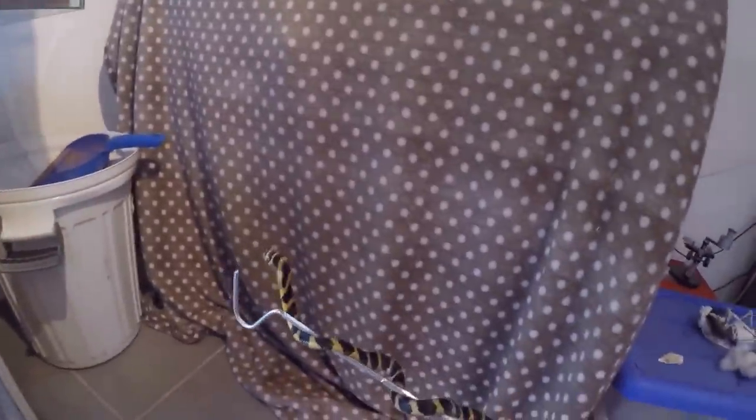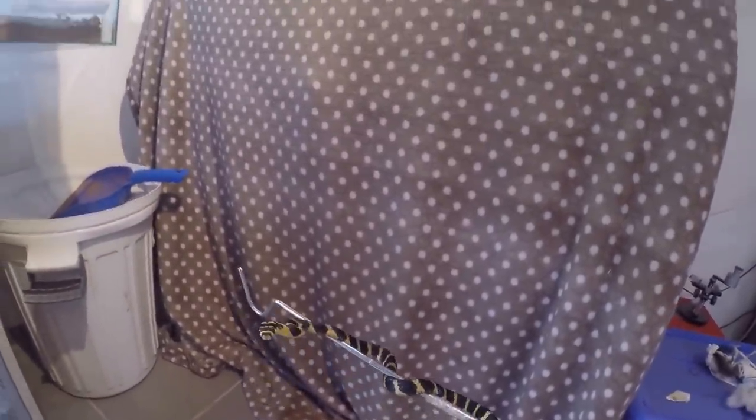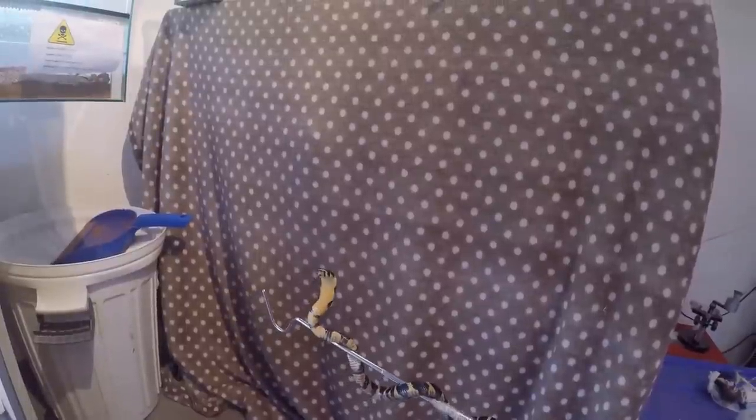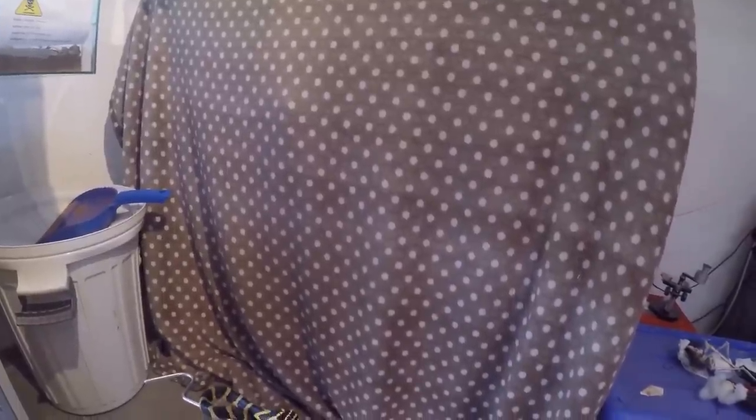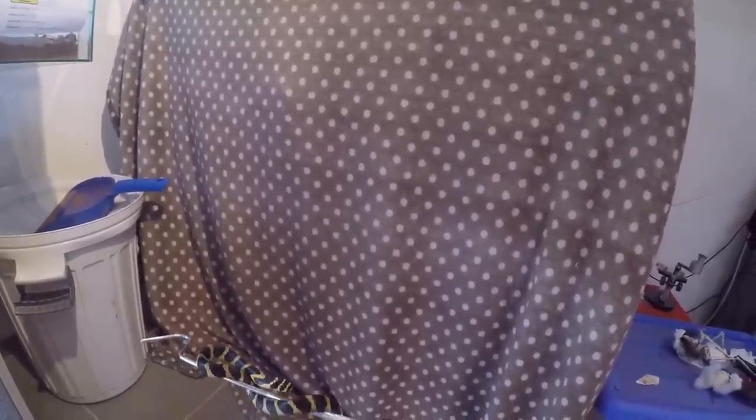And this little guy currently feeds perfectly on chicken. Oh, we got a little bit of a hood. I think he's getting a little bored now with this. So we'll get him back to his cage.